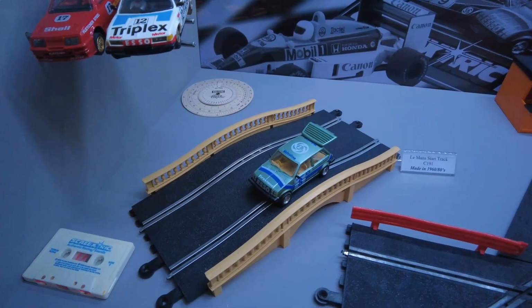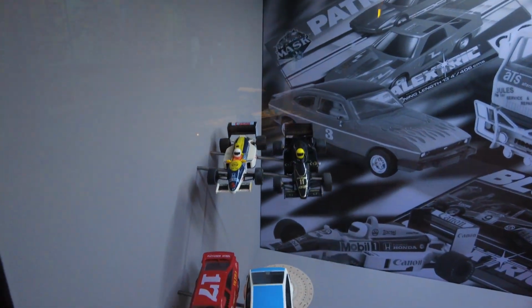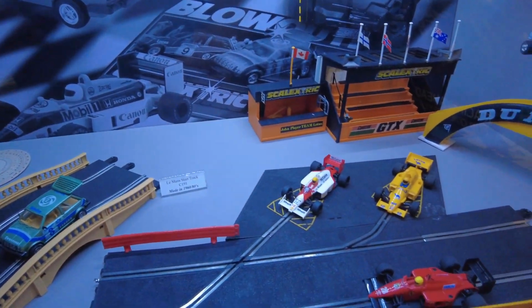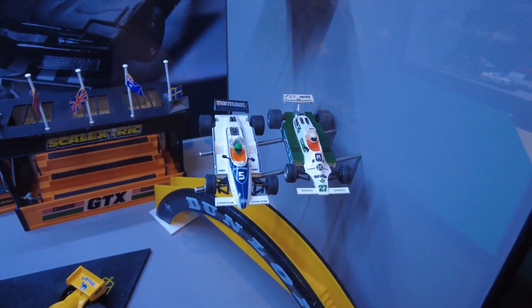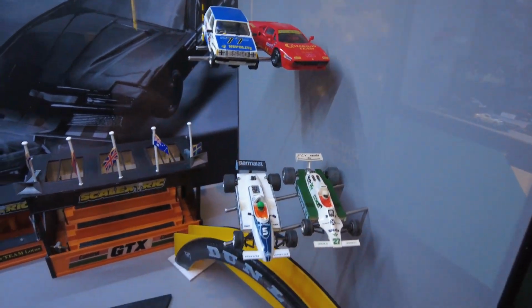Classic humpback bridge with the Metro. More robust cars. These are all very robust compared to today's models. You can see here, just beginning to get a little bit of detail on the cars, not too much, but just a little bit more.